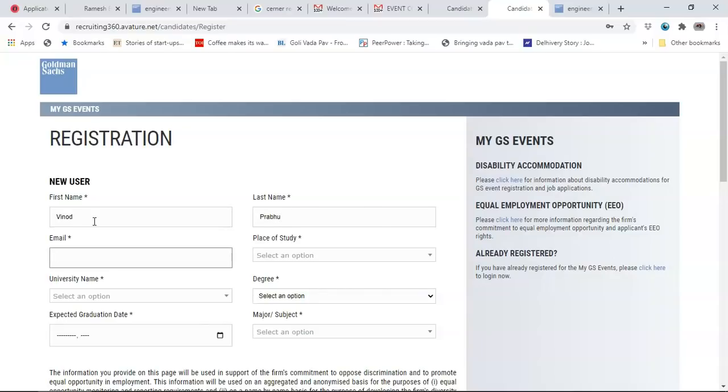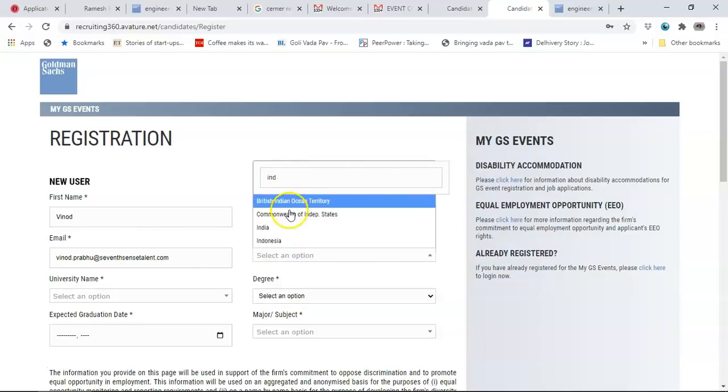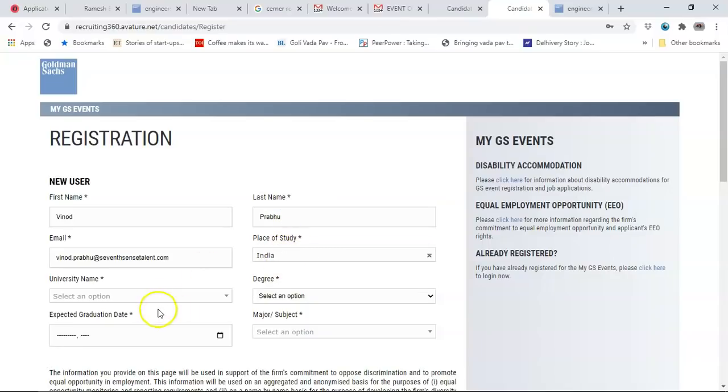Email, I'll just enter, since I've already registered with one. Place of study. So click in the same order. Place of study, if you click on India, IND, and you'll get some drop down. You'll get two options, or you've gotten more here. Click on India accurately, and once you click on this, go to the university.